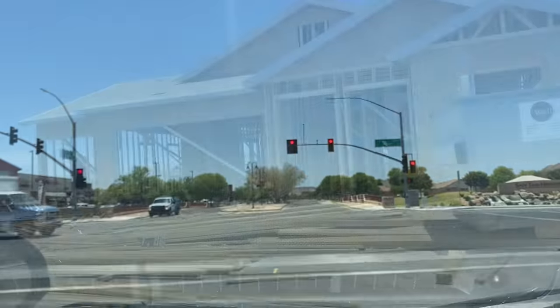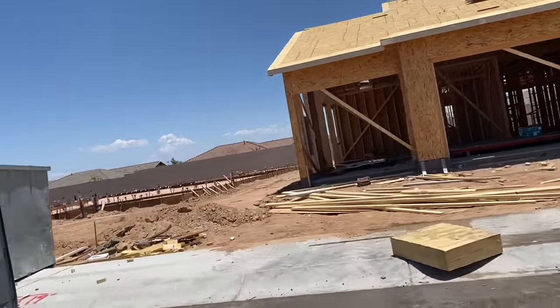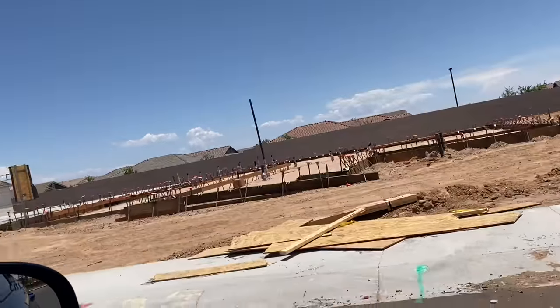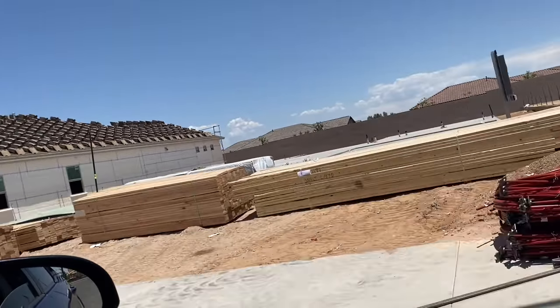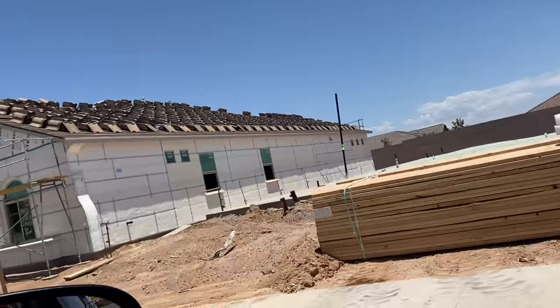So you see that the construction is ongoing, guys. I believe people who bought the lots will have to wait a couple of months until they're done.